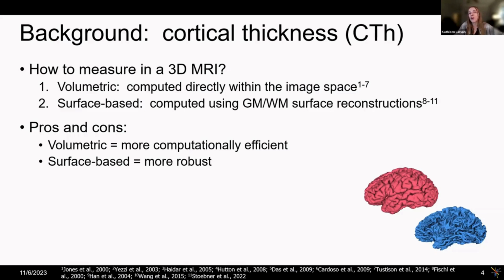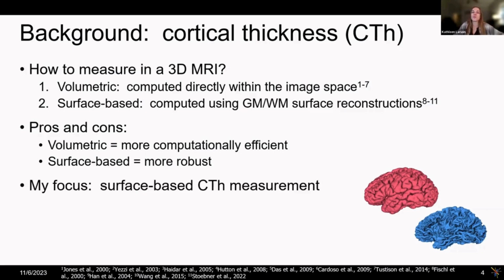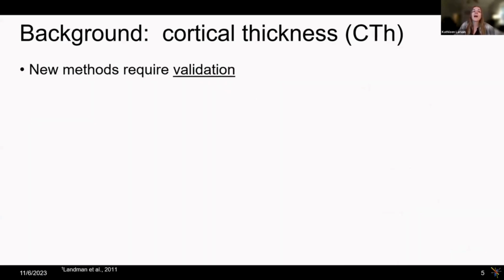Volumetric methods are generally considered to be more computationally efficient, but surface-based methods are considered to be more robust against things such as image noise or topological defects. So the focus of my dissertation was developing a new surface-based method for cortical thickness measurement. However, anytime you create a new method, that requires validation.